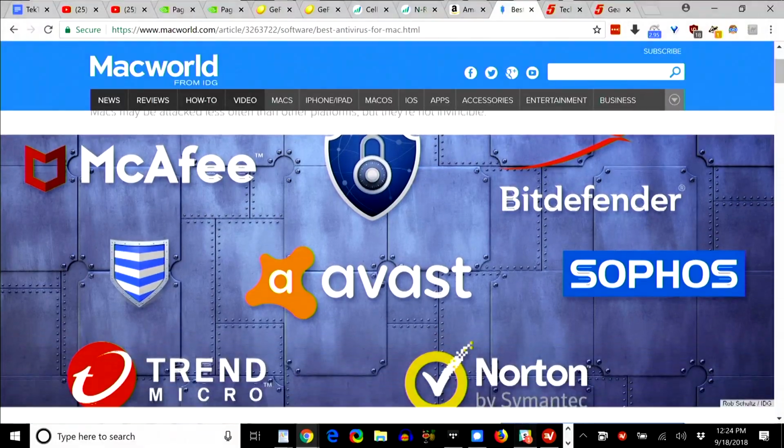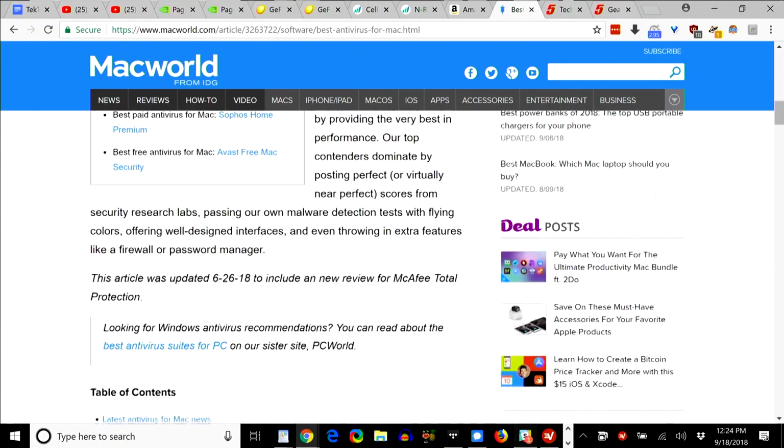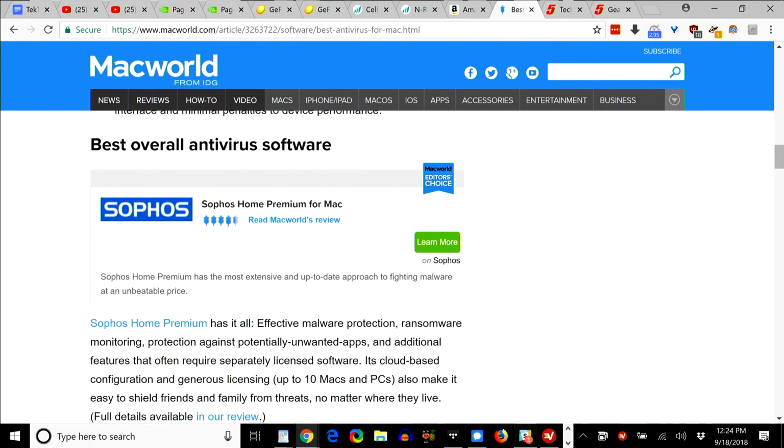As far as Mac goes, Sophos and Avast come to mind. And oddly enough, I am cheered to find out that they are still Macworld Editors' Choice picks for antivirus for Mac. So it's good to know that the ones I was using years ago are still pretty hot. Sophos kind of pioneered AV on the Mac, or at least I feel like I saw them early and often.